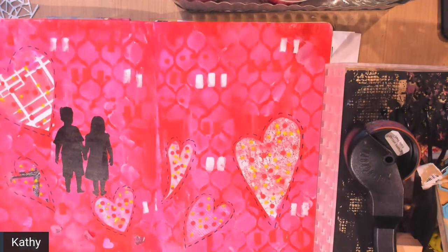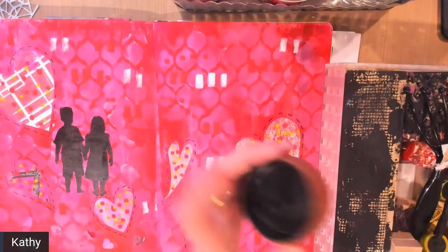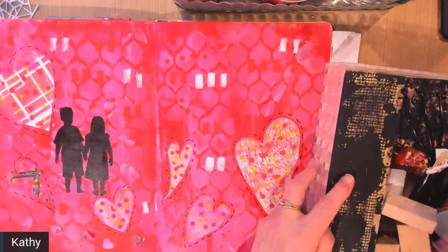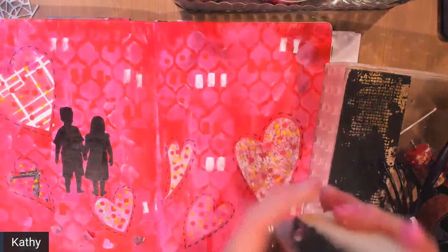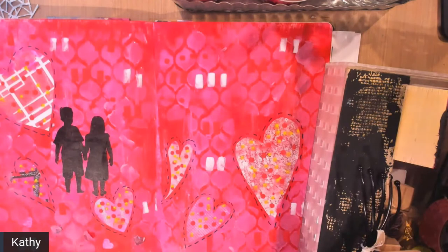If anybody has done scrapbooking, you've got these rollers from Stampendous. Just use a roller. I made these different ones with pieces of chipboard. These are chipboard stars glued onto a wooden block. And then I roll out some paint, put my wooden block in the paint, and then I just stamp all over the place. Here's another little roller that has hearts on it. I'll probably use that in a minute.